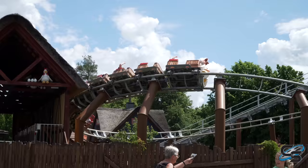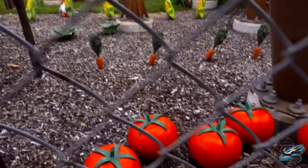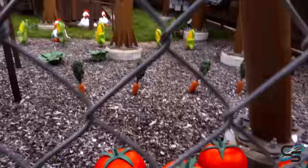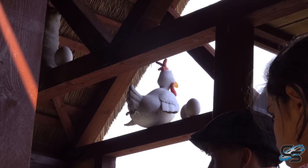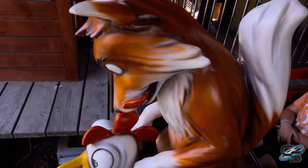So this roller coaster is themed to a chicken coop, and there are a bunch of tomatoes and corn and chickens just all over the place. They have chickens and their eggs on the roof. This is the best train front ever, oh my gosh.